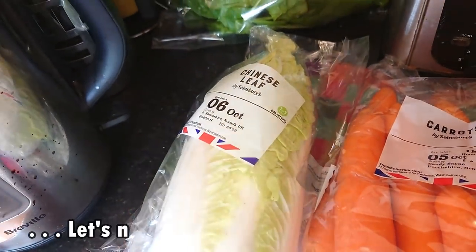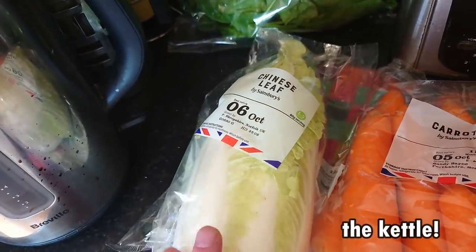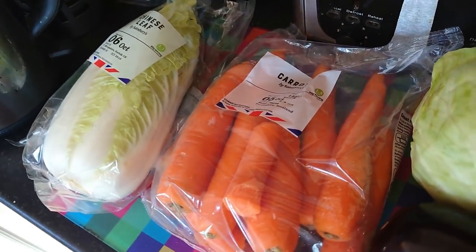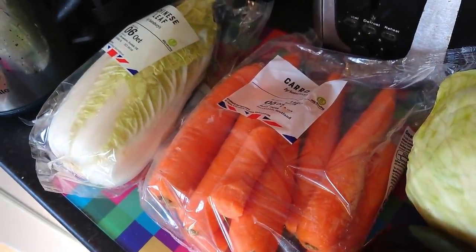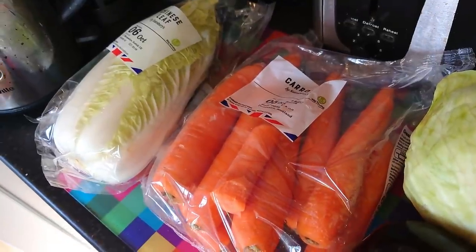A Napa cabbage, because I've already got some kimchi paste in the freezer, so I'm going to do some more kimchi because I do enjoy it. Simple carrots, I'm using them in all sorts these days. I use the mandolin to julienne them. I either steam them or whack them in a stir fry, put them in a dry curry.